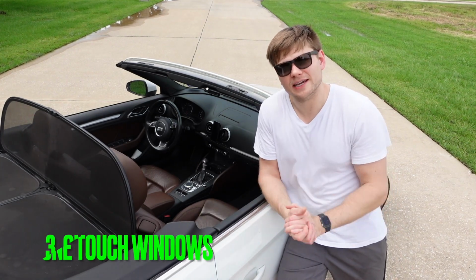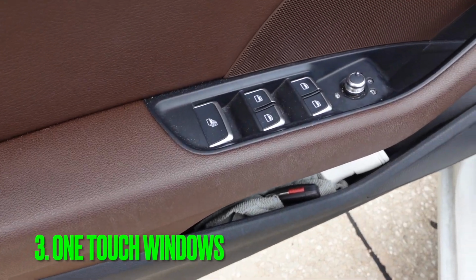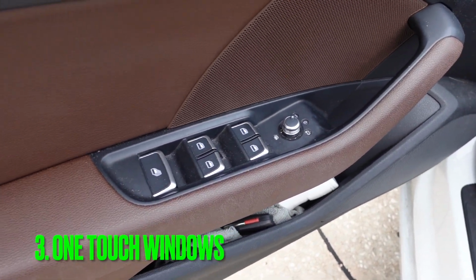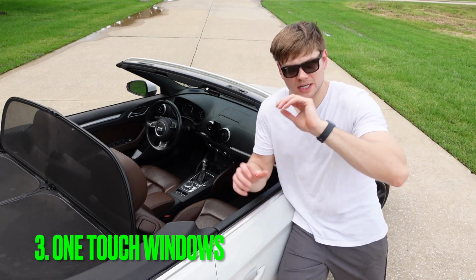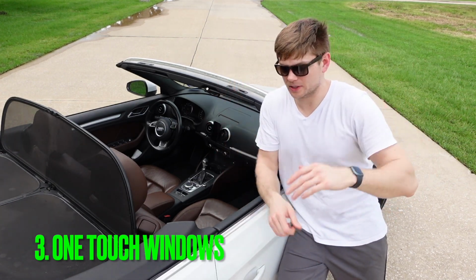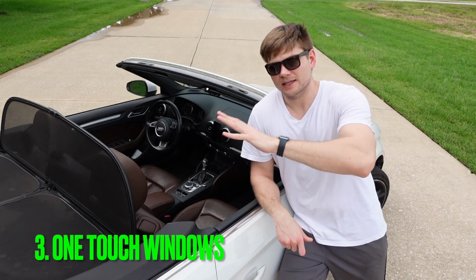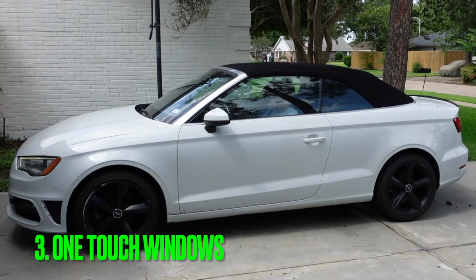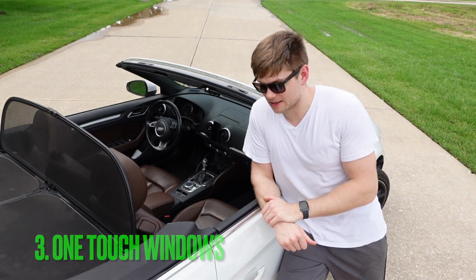And another thing that I like about this car is the one-touch all windows down or all windows up button. I'm really struggling to understand why more cars don't have this button where you just push one button and all the windows go down and all the windows go back up. The one really cool thing about this though is the convertible top does not have a B-pillar. And so as a result, when you have all the windows down, you kind of have that classic pillarless look, which I really like about it.